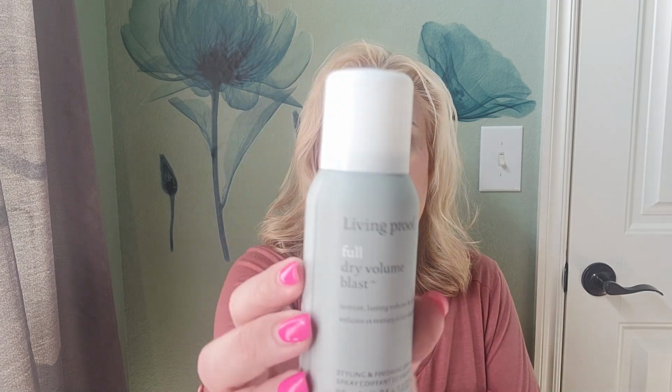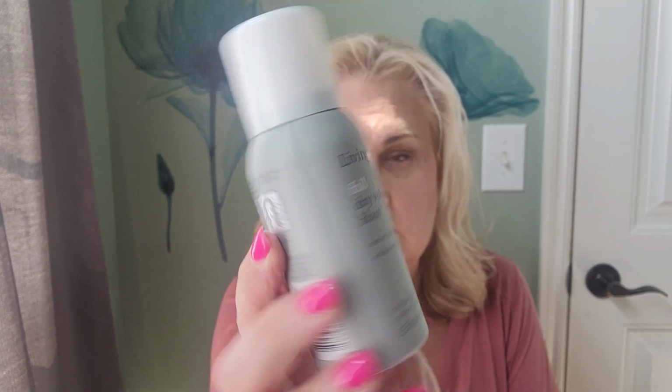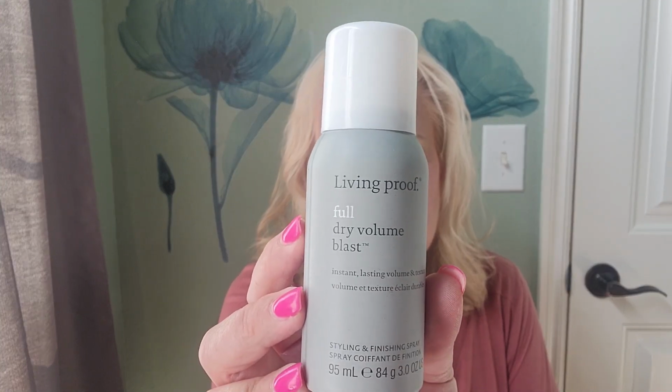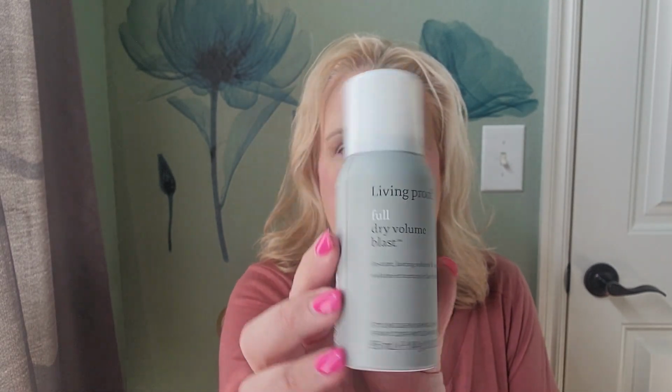One of the items that I picked was this Living Proof. This is for full dry volume. This is full dry volume blast, and this is the sample size. This is 3 ounces, and this is just a styling and finishing spray. So probably texturizing spray, hairspray kind of thing, which I like to use. I don't like to put a lot of weight in my hair, so a texturizer kind of lifts it up, which is nice. So I love Living Proof anyway, so that was a fun one to pick.